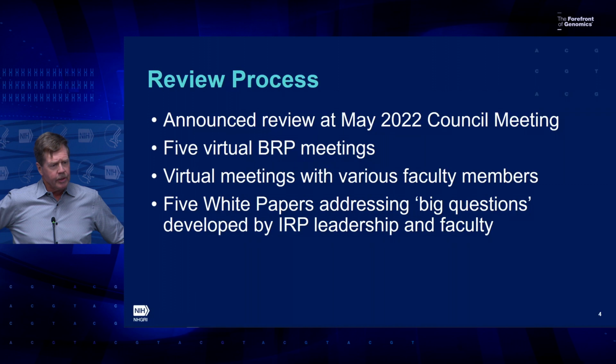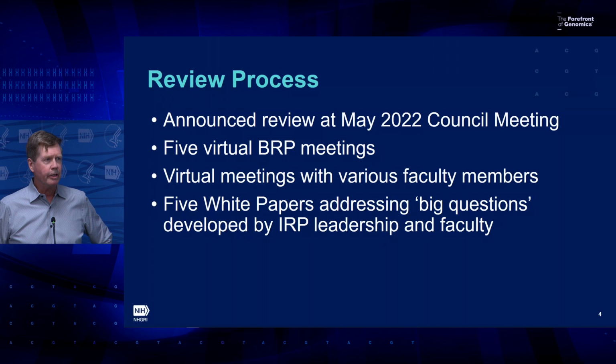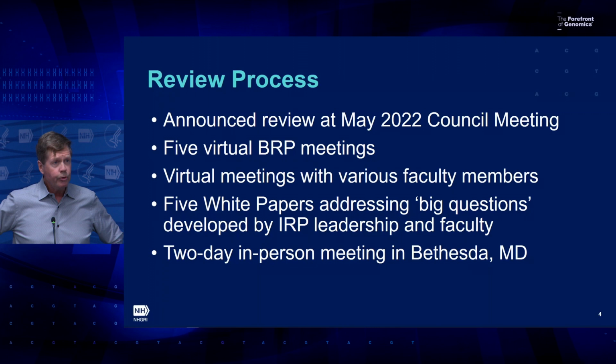Something that was very useful in the process were the five white papers that Charles mentioned. These were really meant to outline big questions to be addressed by IRP leadership and faculty. So that was an extremely useful informational item for us. We also had a two-day in-person meeting in Bethesda, December 8th and 9th. And then today, we have our presentation here at Council.